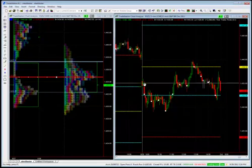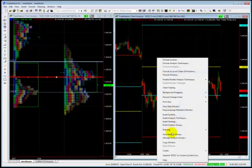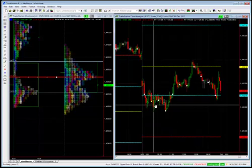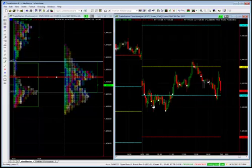We opened up this morning at 14.35 half. 80% of the time we get the high or low within the first hour. We did get the low at 14.29. I flagged 14.28 as a key pivotal level. That was yesterday's low and the value area low.